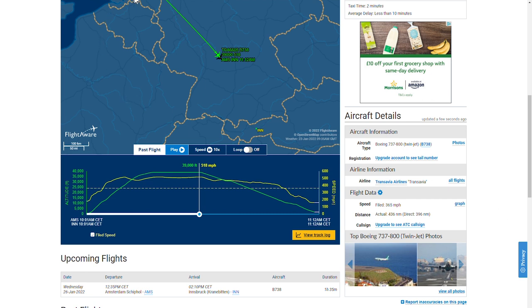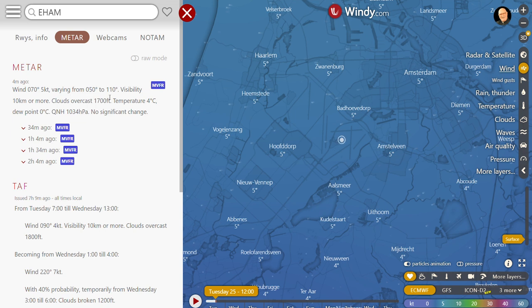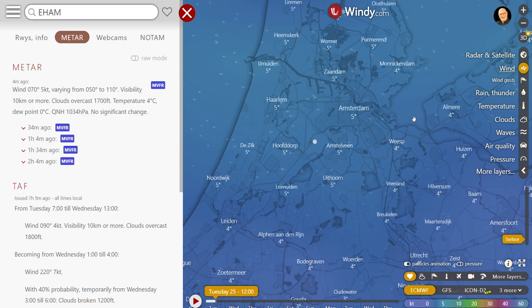All right, let's go into Windy. Let's see what the weather is like. Now, here's the weather for Amsterdam. Oh, you can see that the general wind is blowing across from the east. Wind 070 at 5 knots, varying. Oh, well, there's all sorts of things that can happen there. Visibility 10 kilometers or more. But clouds are overcast at 1,700 feet. Temperature is 4 degrees. Well, at least they are warmer than we are here in England.